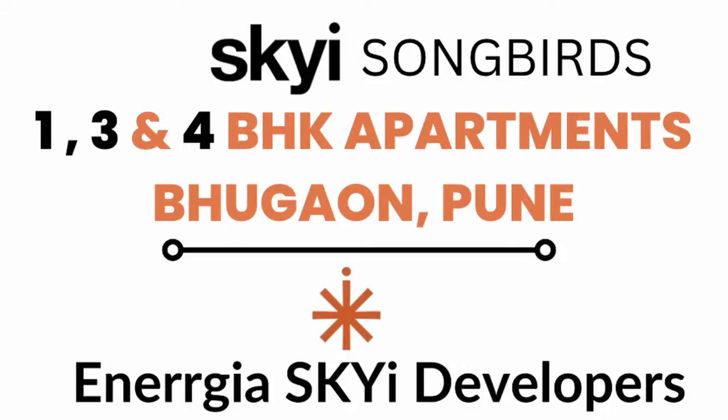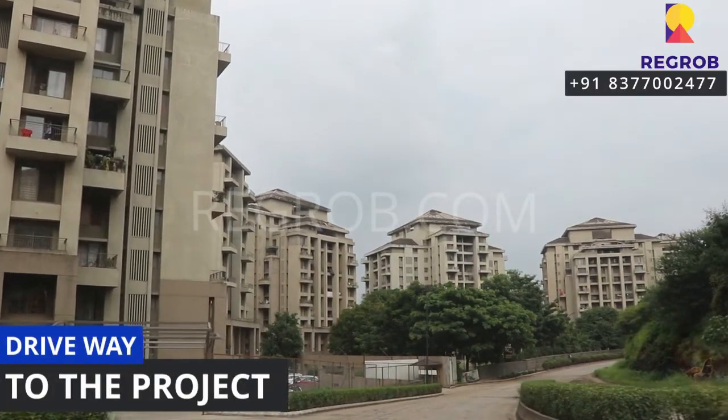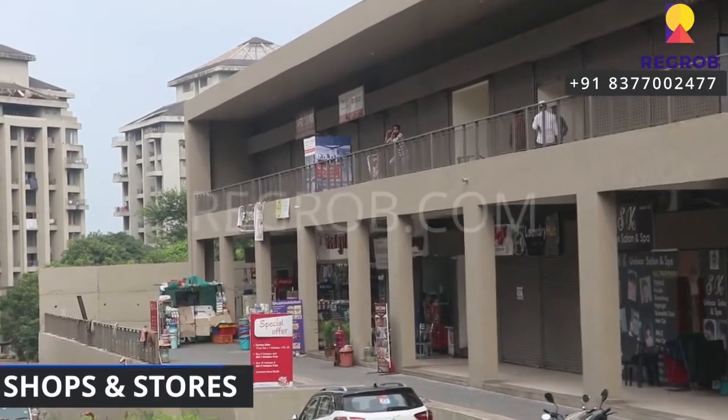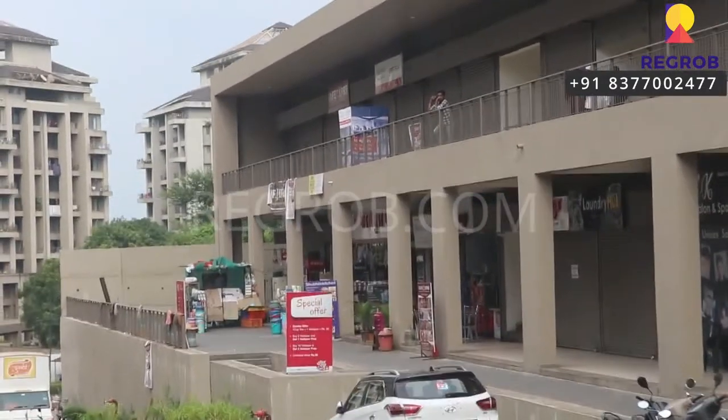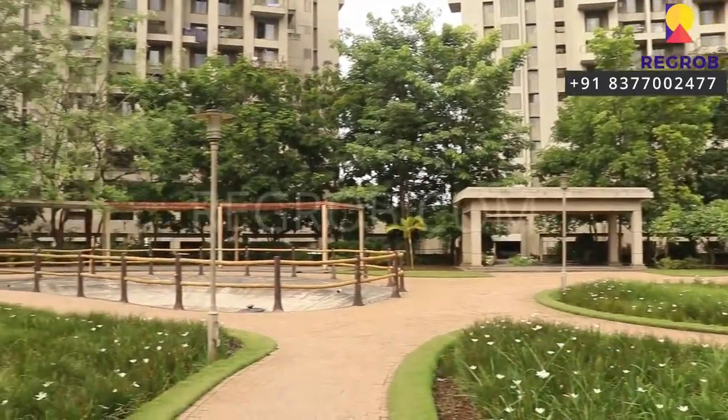Hi viewers, so in today's video we are visiting Skyi Songbirds. So this is the driveway to the project, and this project also has a shopping complex. So here you will get various shops and stores. Now this is the garden and the jogging track.